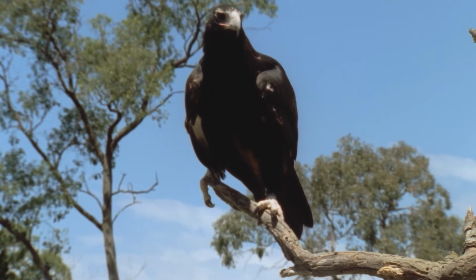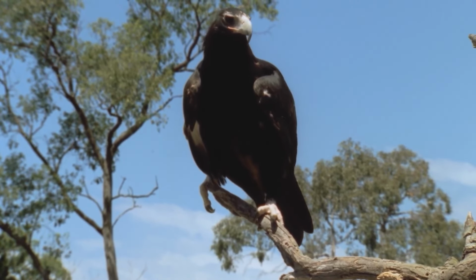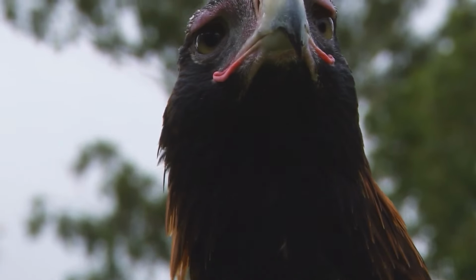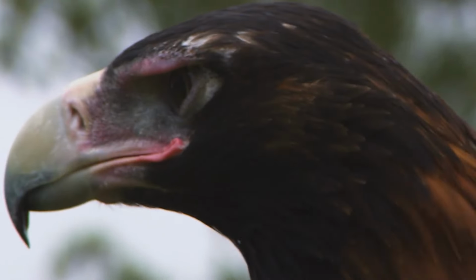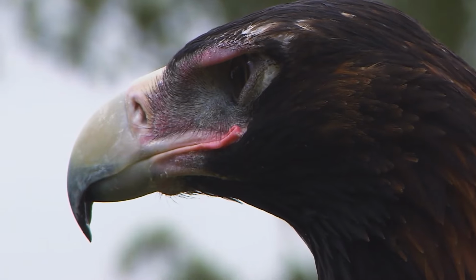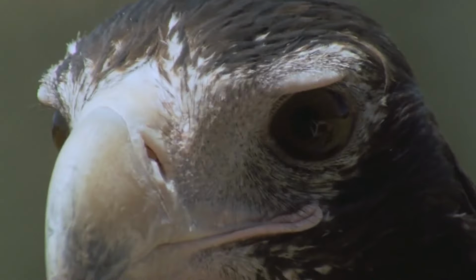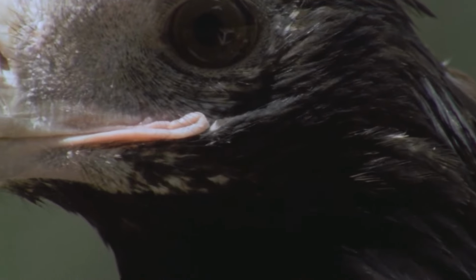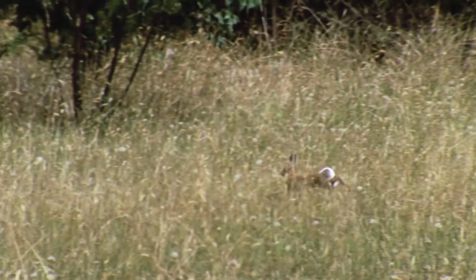Although an eagle may only weigh around 4.5 kilograms, its eyes are about the same size as ours. Of course, these precision instruments need regular maintenance. It's provided by a nictitating membrane, a third inner eyelid. It wipes the eye every 3 or 4 seconds, sweeping dirt and bacteria away.